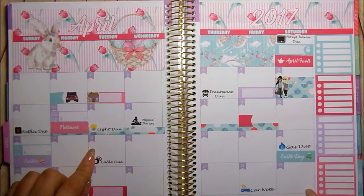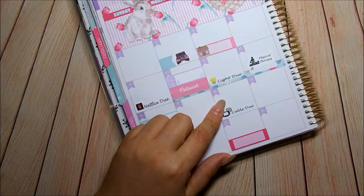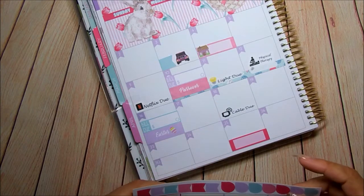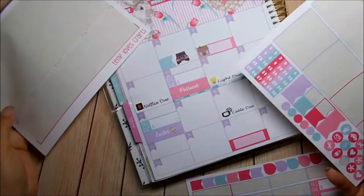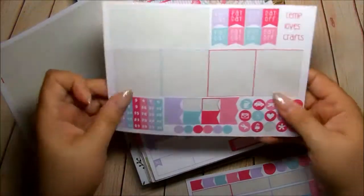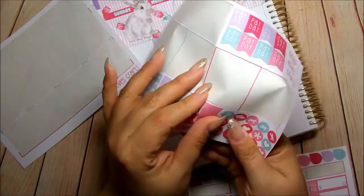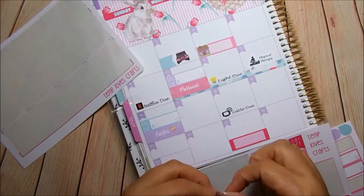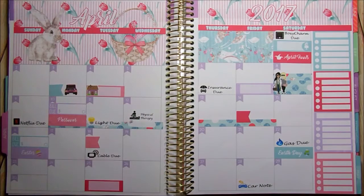I wanted to put here Passover ends. So I'm going to use the 18th. I'm going to use another flag. It's the same color as that. And I'll find a sticker for that. So this is how my month is turning out. I think I'm going to go ahead and write it in.